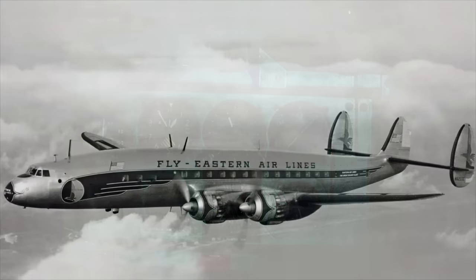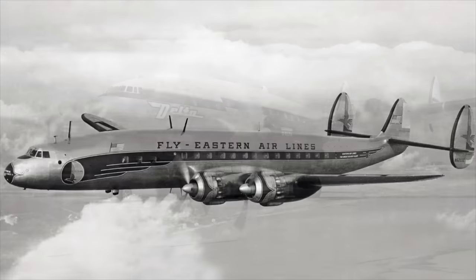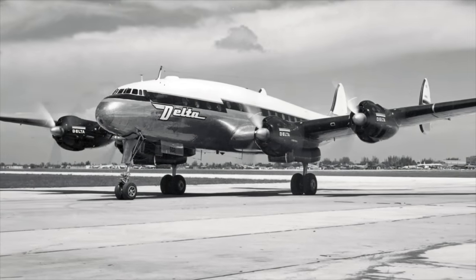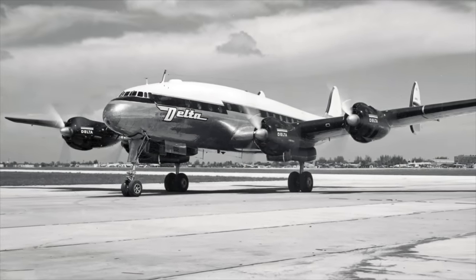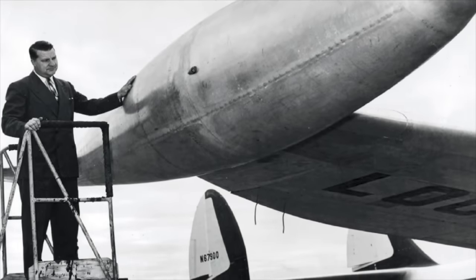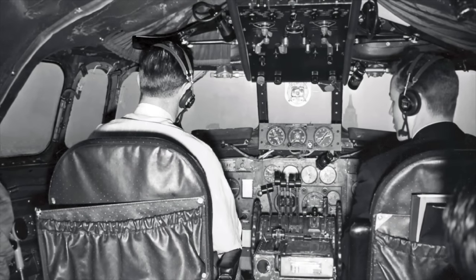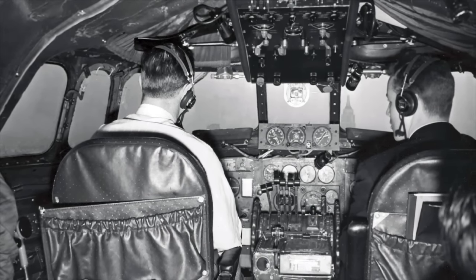The last Constellation built had been delivered in 1958. 856 Connies were made in 16 years of production. Their career stretches from World War II to the Space Shuttle. They were, throughout their career, used as testbeds for a multitude of developments. The results of this service are still seen in use in both military and civil aviation today.